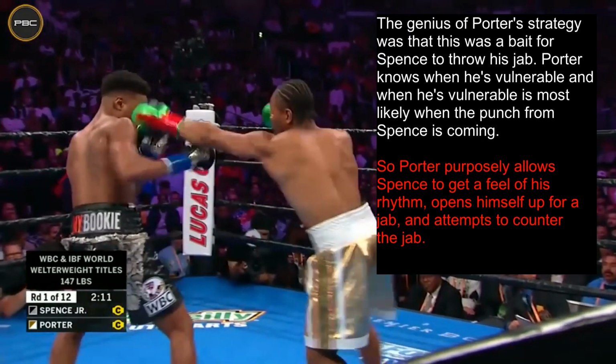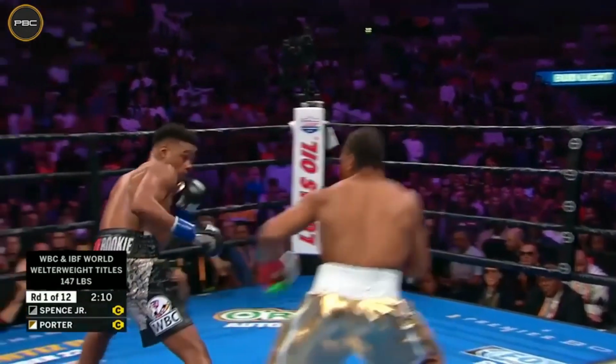Except the genius of Porter's strategy was that this whole thing was a bait for Spence to throw his jab. Porter knows when he's vulnerable, and when he's vulnerable is most likely when the punch from Spence is coming. So Porter purposely allows Spence to get a feel of his rhythm, opens himself up for a jab, and then attempts to counter the jab when it comes.